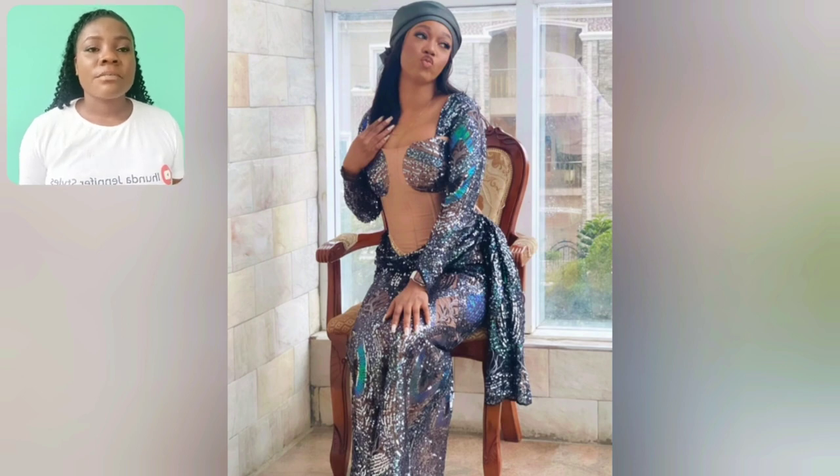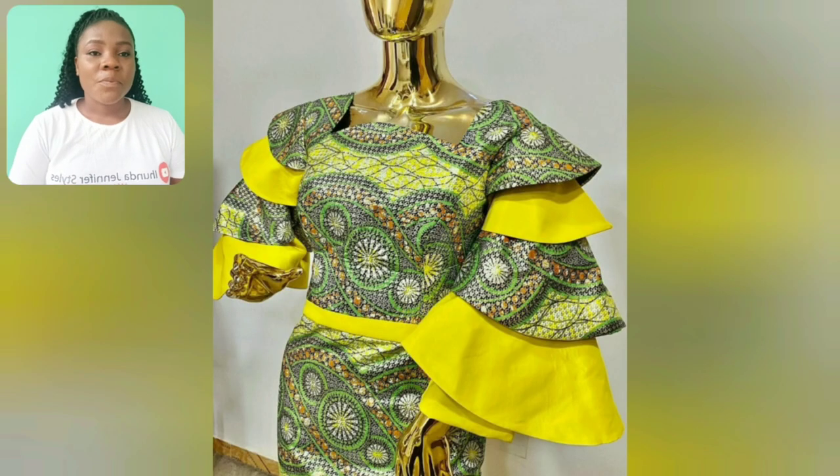We are my bridesmaid. Come and see something, wedding guest, this one, child dedication. This is Ankara simple gown style for our mommies that don't love showing their skin, that want to keep it just simple and beautiful.